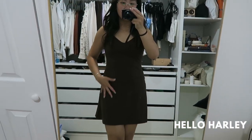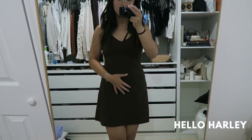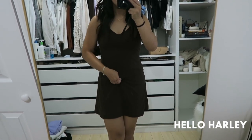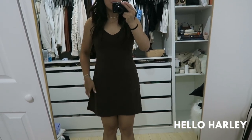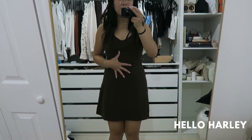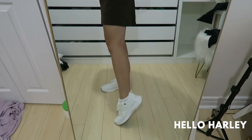The Lululemon Align dress, I have it in a size 10. I definitely recommend sizing up because you want the dress to fit your body a little bit more seamlessly. The 8 feels too tight on me, so I don't like that. And then of course it matches the sneakers.